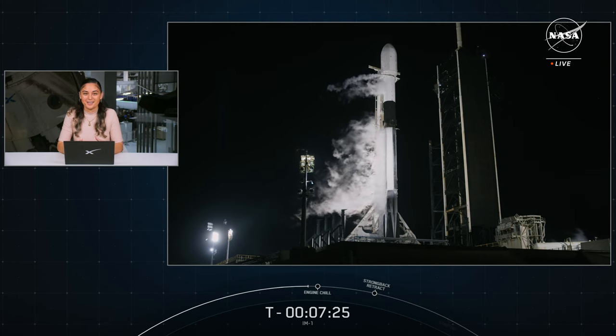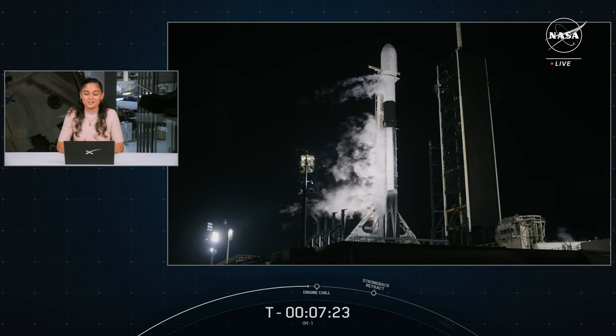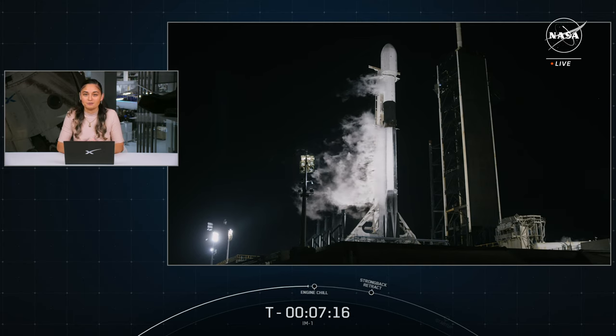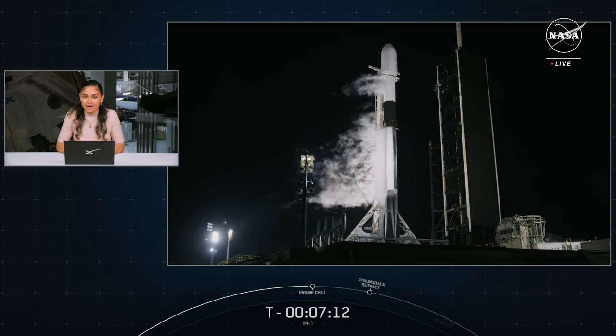Awesome. Thank you so much, Megan. At T-minus just under 7.5 minutes, all systems are currently a go for an on-time liftoff. Next up, in just about a couple minutes, the structure next to the vehicle, known as the strongback, will begin to retract away from the vehicle.